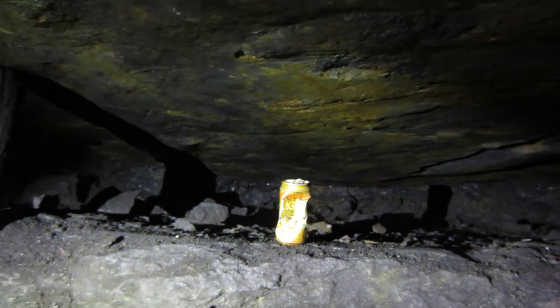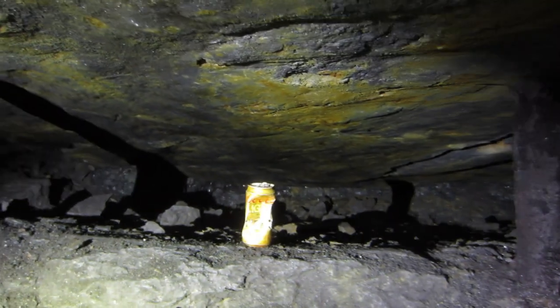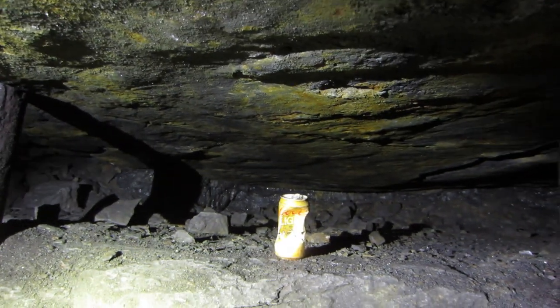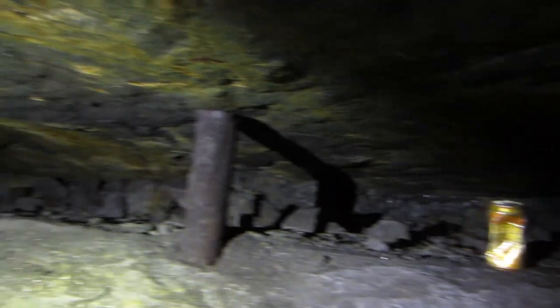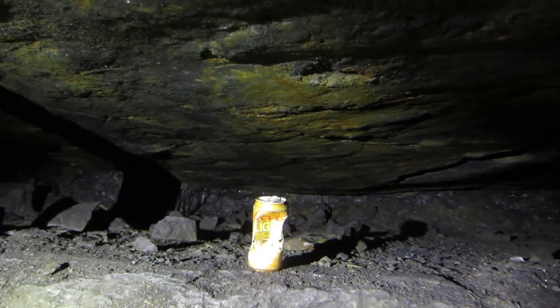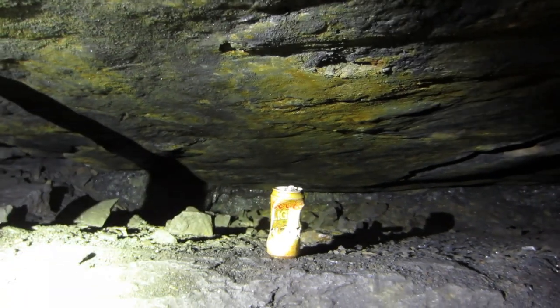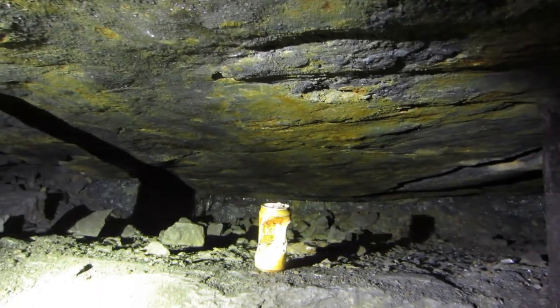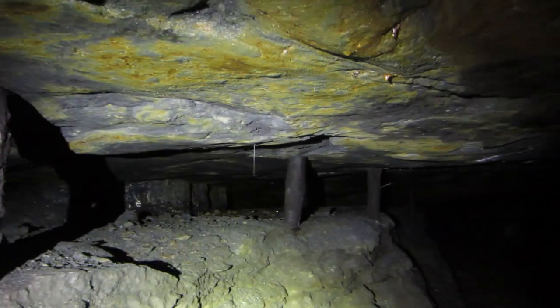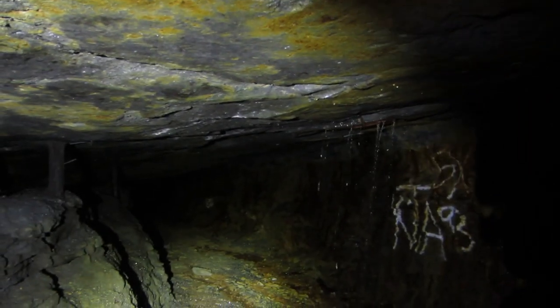Timbering. So I wasn't kidding when I said this was some low vein stuff. That's a can of beer from the 90s. So that gives you an idea of the scale. That's a 12 ounce can. So 2.5 beer cans in height. There's the coal back there. There's the gangway.